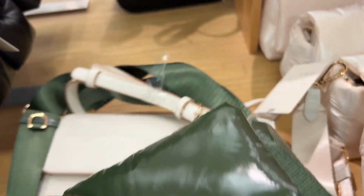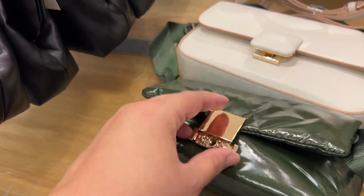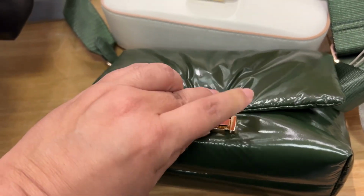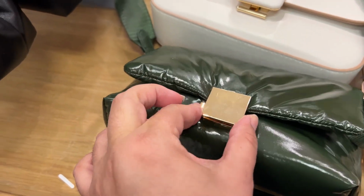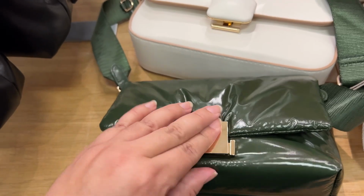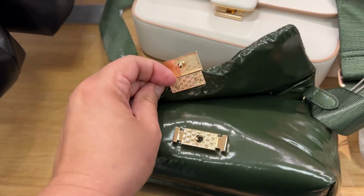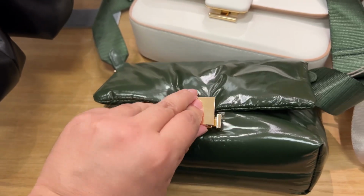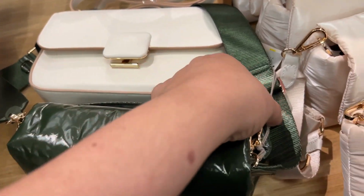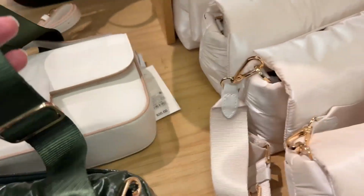Let me try this one again. You push it on the sides and it opens the clasp. However, I wouldn't like to open and close this bag too many times because, with the low quality of this fabric, I'm afraid it's going to break at any moment. It felt like you were holding a plastic trash bag. So if you can find a clasp like that and make some nice straps like this one, but with better quality fabric, believe me, you're going to be in business.